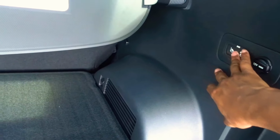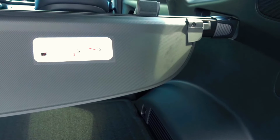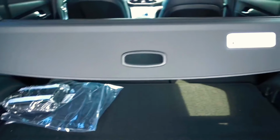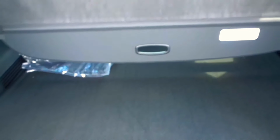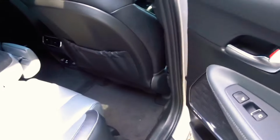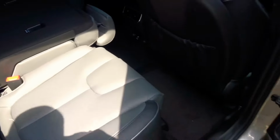You can fold the second row from the rear. It does fold down. It doesn't just drop like in some other models. But you cannot fold the seats back up with the same button. You have to manually pick it up. You have this tonneau cover here, very useful to cover any cargo items that you may not want others to see. You have a grab handle here to close the trunk, or you can press the button to close it. As I said, you have to manually pick up the seats, but they do fold back pretty easily.